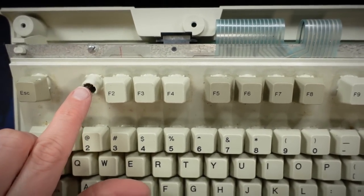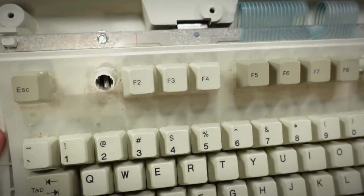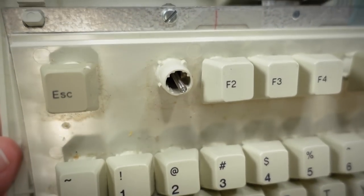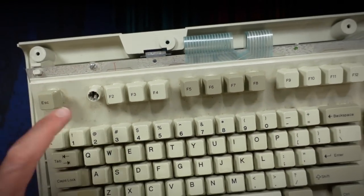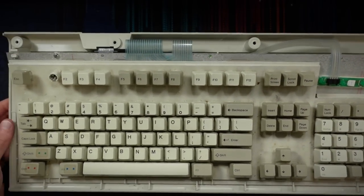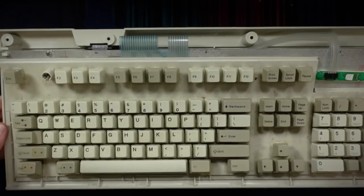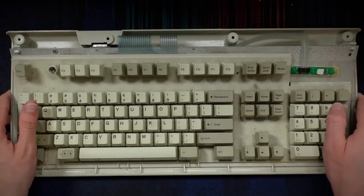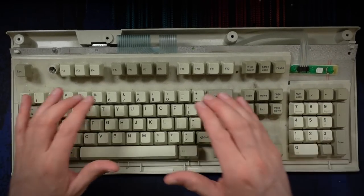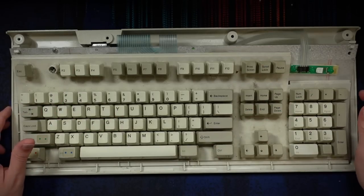But that spring, the buckling action of that spring, can't really do it here, but that's what is creating the tactile sound and feel of the board and leading to the actuation. So this plastic unit with these little columns is all kind of one piece, and it is attached to this metal, steel plate underneath, and I will not be taking that apart because I think that wrecks the keyboard. It's not really designed to come apart. But what we will do is take off all these caps and clean the top surface, and then take this plate out, flip it over, and clean underneath as well.